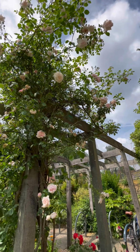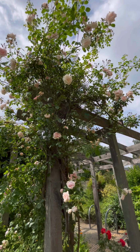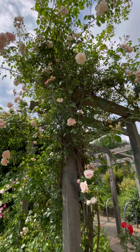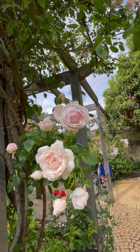What roses are these? I'm not sure. What type of roses are these, darling? It's a pink one. Well, it's very pretty.